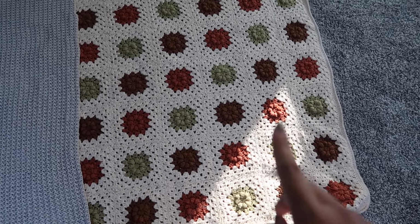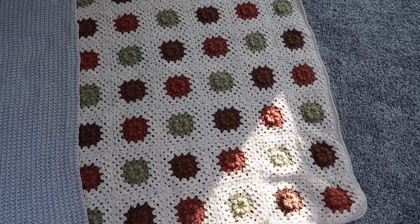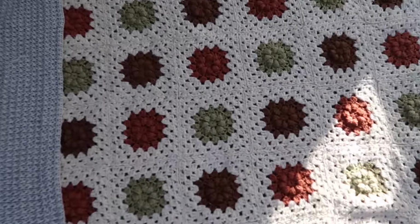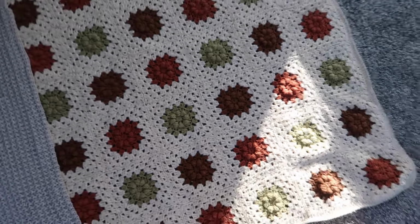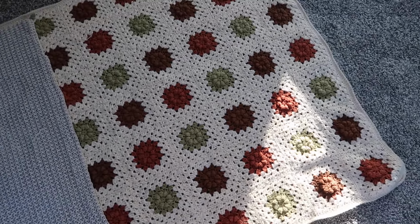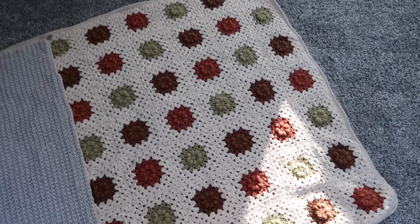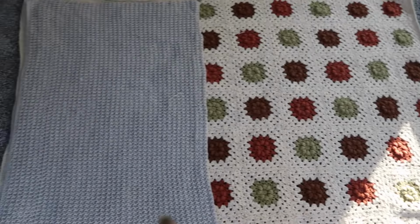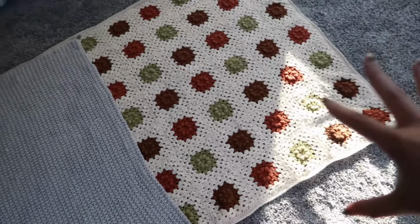So this is the homestead blanket. I will have the free pattern link down below. It's one of my designs. And not only do I love the colors and I love the design, it is the perfect size blanket for me. It's not too big, but I feel like I can snuggle up in it and still be really cozy. So I've been basing the mossy blanket size based on this blanket.